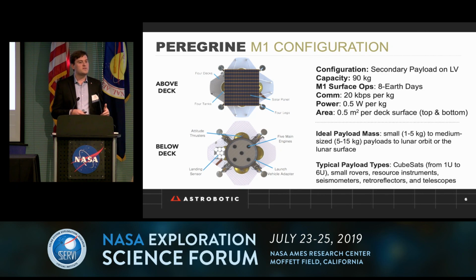Payloads that come with us get an allotment of power and communications. So per kilogram, there's 10 kbps of communication, and there's also half a watt of power on average for the payloads that come with. So the idea is that you're provided the basic resources to operate your payloads on the surface. And those numbers scale as the kilograms of the payload goes up.